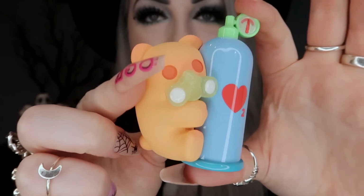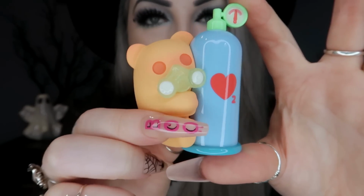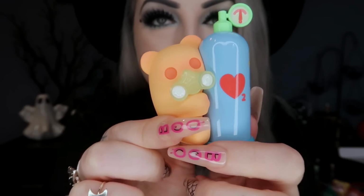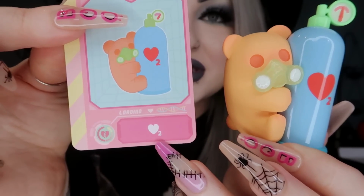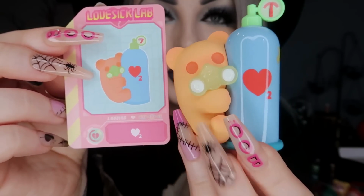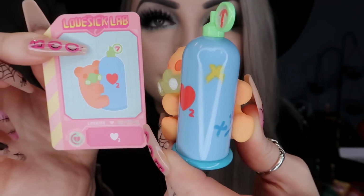So he's like a matte orange. He's got a skull and crossbones on the back. And then he's holding on to this shiny little canister here. And that is his little card. So as you can see, it's kind of like heart to or love to, with his little breathing mask on. So that is that one.